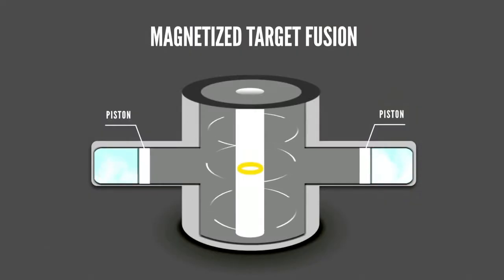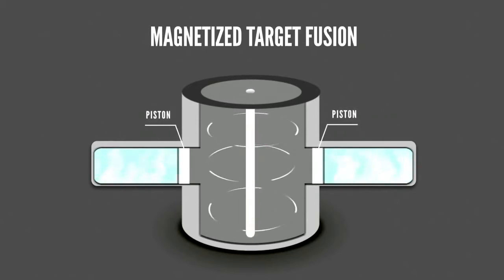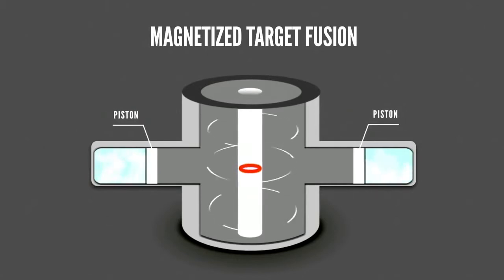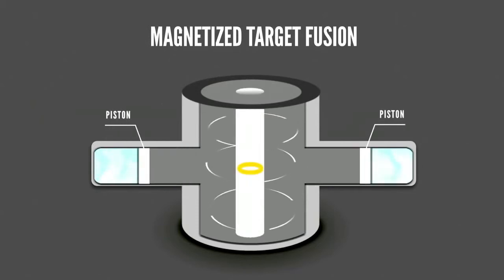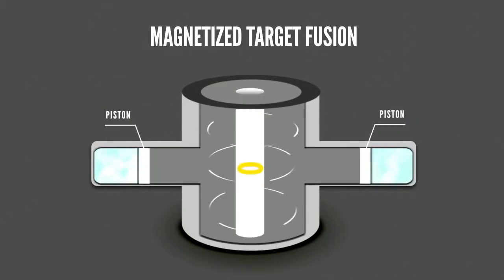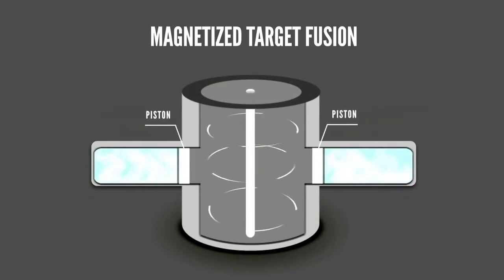Now, in MTF, what you want to do is you take a big vat and fill that with liquid metal, and you spin the liquid metal to open a vortex in the center, a bit like your sink. When you pull the plug on a sink, it makes a vortex. And then you have some piston driven by pressure that goes on the outside, and this compresses the liquid metal around the plasma, and it compresses it, gets hotter, like laser, and then it makes fusion. So it's a bit of a mix between magnetized fusion and laser fusion.